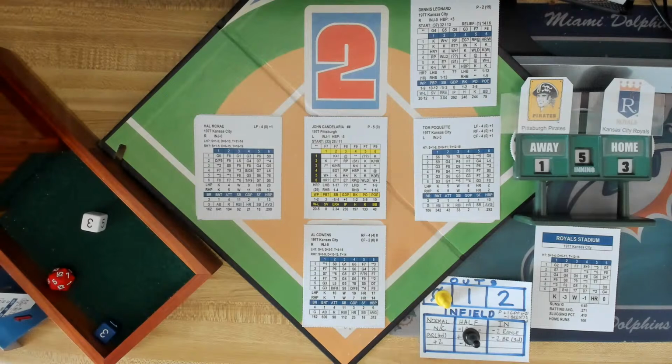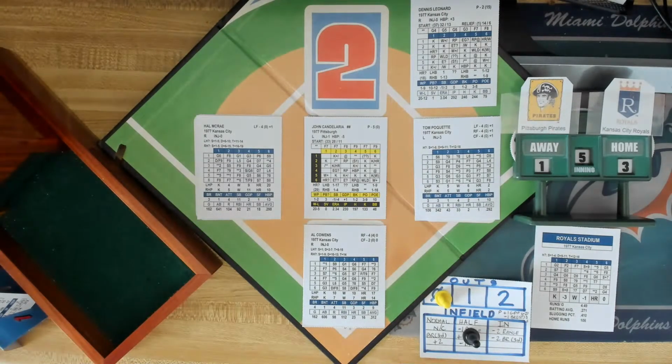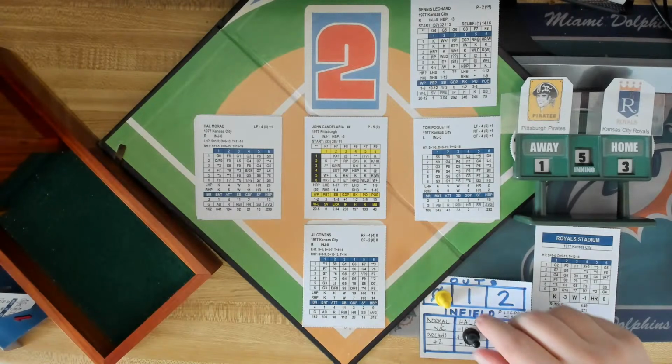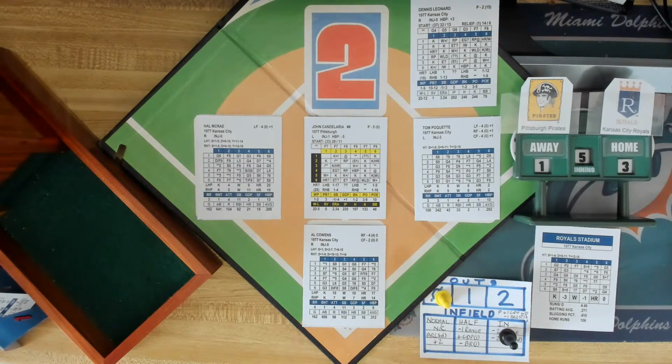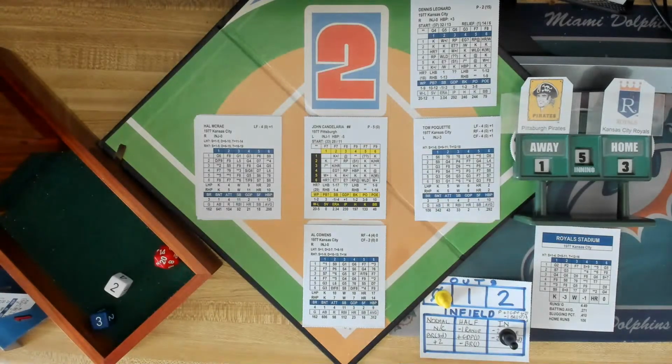Let's see. The Pirates are going to call for, let's keep the infield halfway from a double play. Actually, no, they'll call the infield in. Infield in by the Pirates. Cannot allow the Royals to score any more runs. Anything on Strat? A 10. Nothing happening. Candelaria will pitch.